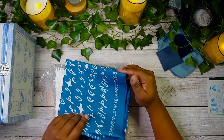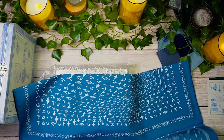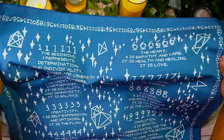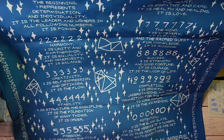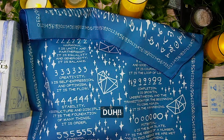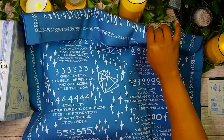All right, let's look at the altar cloth real quick. This is very large. You can see it takes up a lot of space. The Cerulean sequence is a numerology set, so you can see that the altar cloth follows that suit. Where does the number start on this? Oh, okay. So it's just a sequence going around of 0 through 9. So it's base 10.